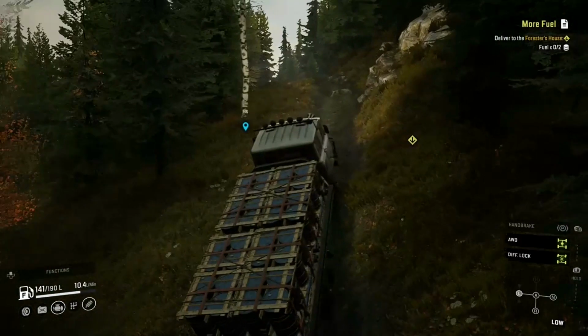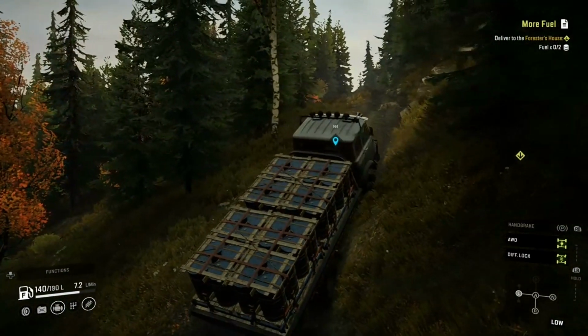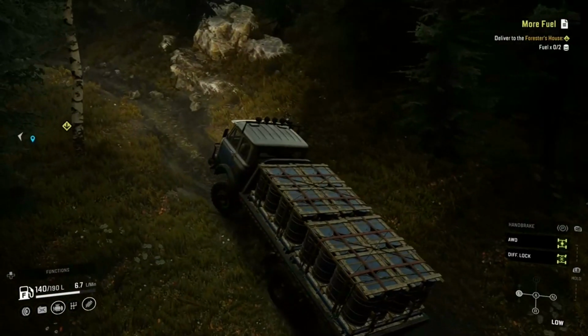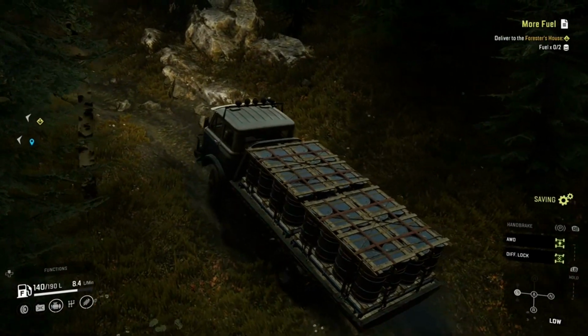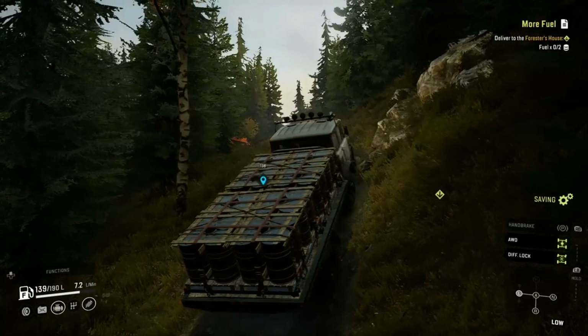This is one of the trucks I'm building an RC version of, or it's on the list I should say. The base vehicle is built, but I've got to work on a bed and some other bits and pieces.